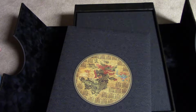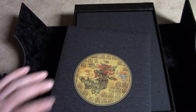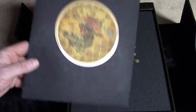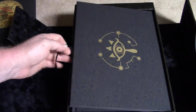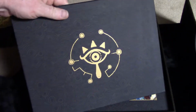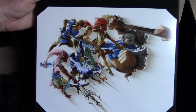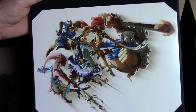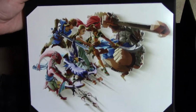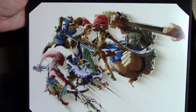It sits above my computer, so when I'm sitting there making videos, I can just look up and it's always there. I just love the artwork for this. I think it's so cool. Right now there's nothing inside this. And then we have this here with the Sheikah eye on it, and this pops open. You have a high quality picture of Link with all of the champions. So, the champions with the hero. Such high quality, all this stuff.